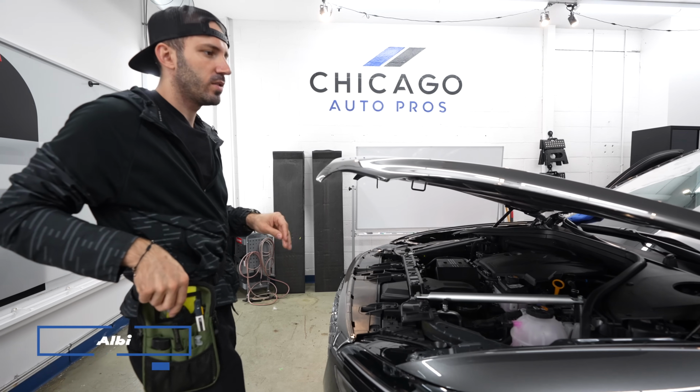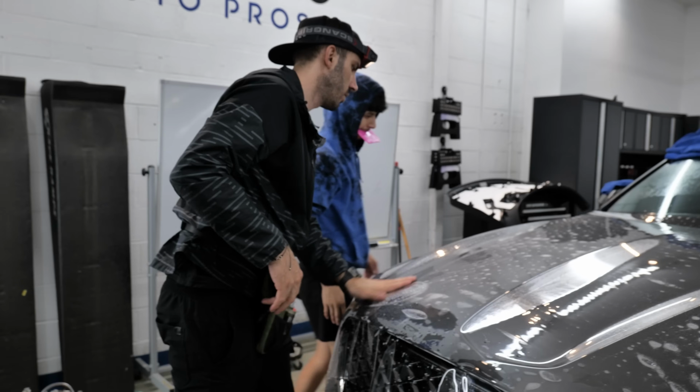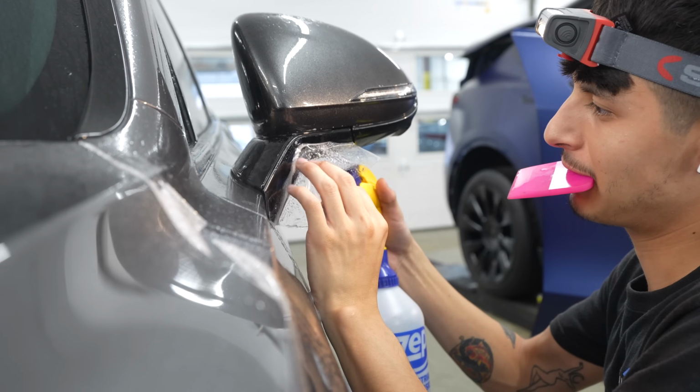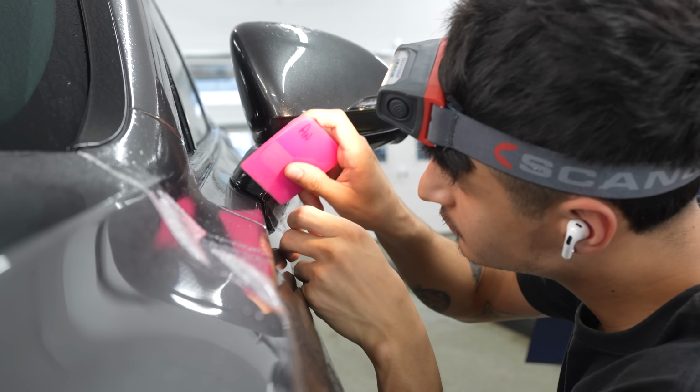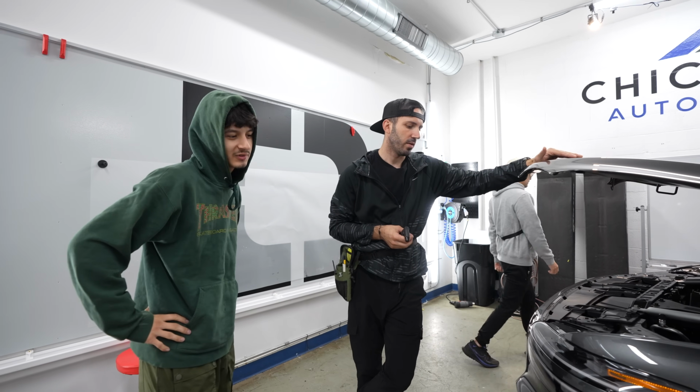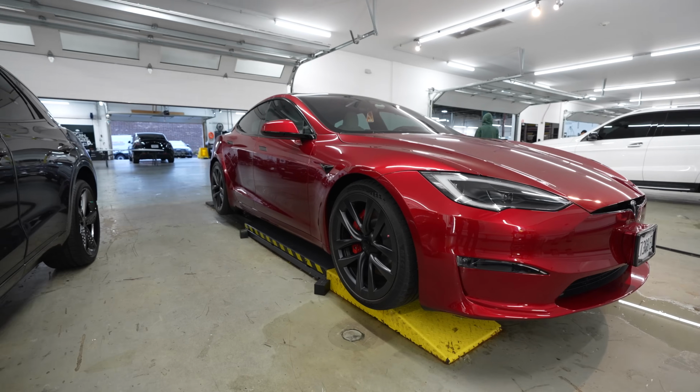We're wrapping some edges. Yesterday we did the hood, Andy did the fender, I did mirrors. And what's left on this? Only front bumper, right? So the black pieces. Black pieces. And the fender flares, right? Fender flares. Then we're gonna be moving on to the red light Tesla.